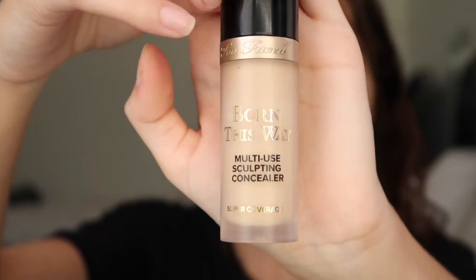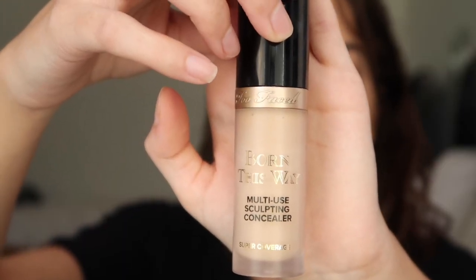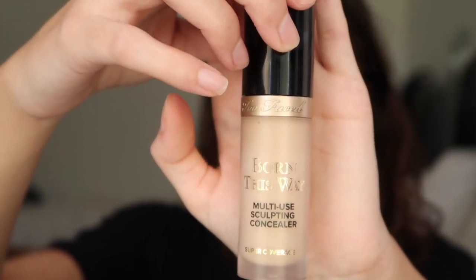So after foundation, I move into concealer. This one is one of their new concealers. This is the multi-use sculpting concealer. It's amazing. I love it. I use the shade Vanilla.